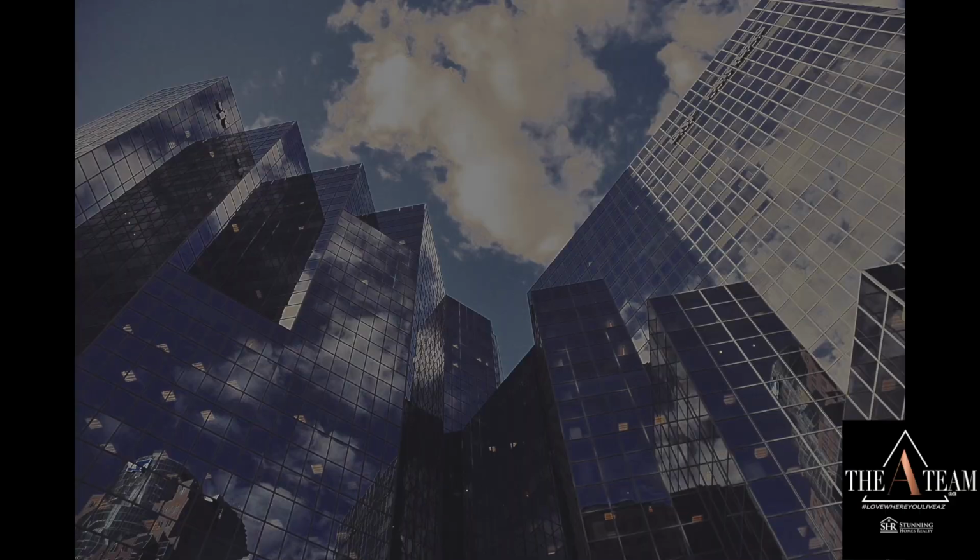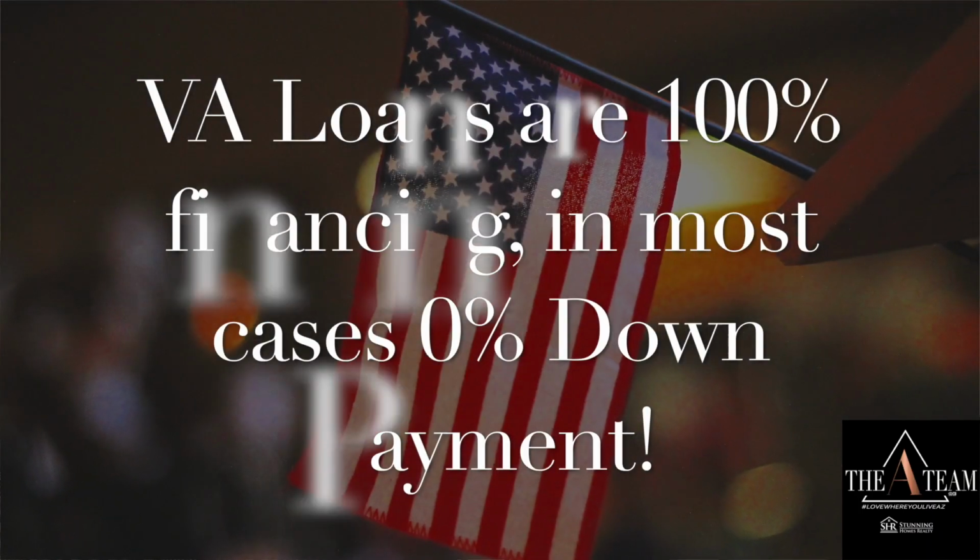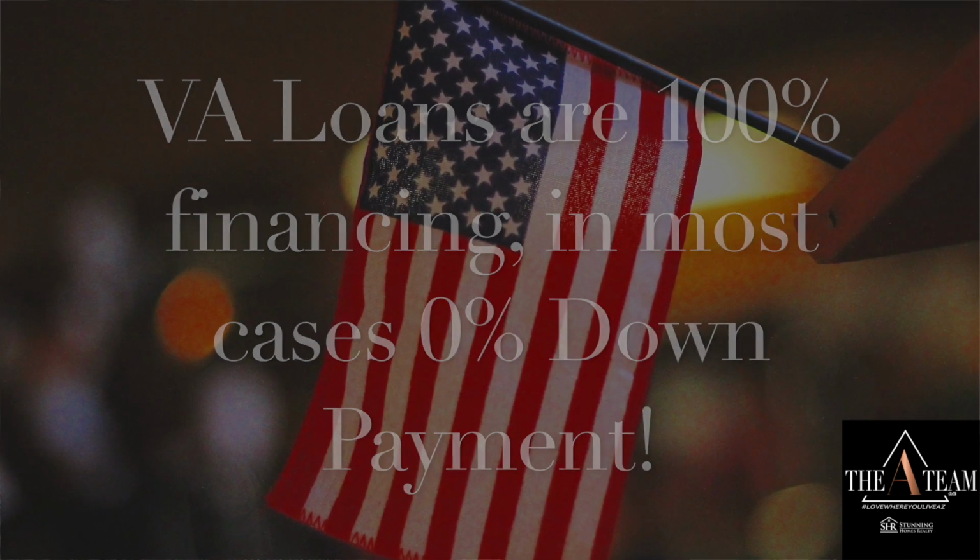So let's say you're buying a $300,000 home, and you're a veteran or active military, and you're using your VA benefits. Gabby, what's the down payment for that? If you're using a VA loan, you have the ability to come down with 0%. One of the best loans out there. So thank you for your service to all you active members out there. If you are a veteran and you have not used a VA benefit, that is one of the best loans out there. 100% financed.